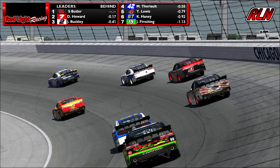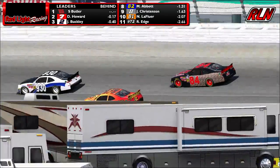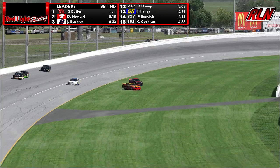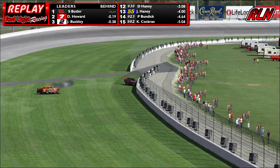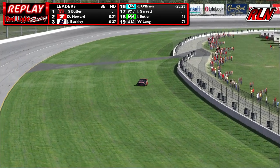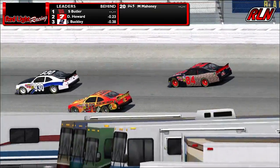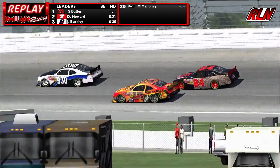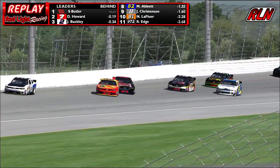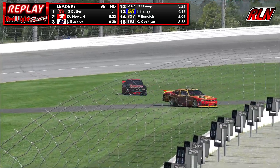Let's have a look at what happened. Looks like that 973 gets caught up again. This time he's on the inside and comes up and hits Kevin O'Brien in the 84. Yeah, it looks like Kevin actually might get a little loose and turn down into him. Let's have another look at that. Yeah, it's kind of hard to tell. I don't know if Kevin was maybe trying to hold him down there a little bit, but tough break for Jason. God, in the first few laps, he's already been in 2 of them.